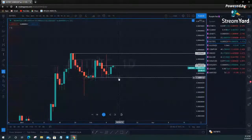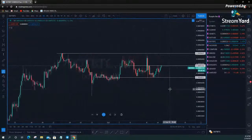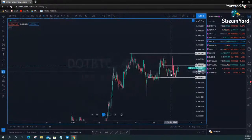Like a 4-hour candle closure below that, probably heading lower. Range bound trading is hard to deal with because of that. I'm not messing around with that. I want it down here or even possibly lower to look for long entries. This thing is absolutely bullish.